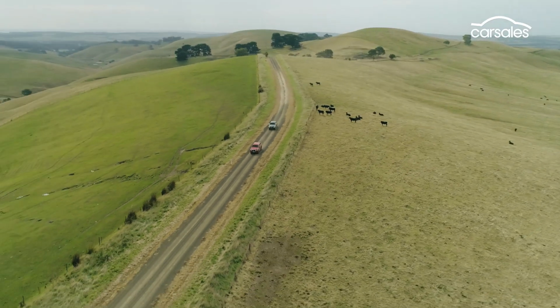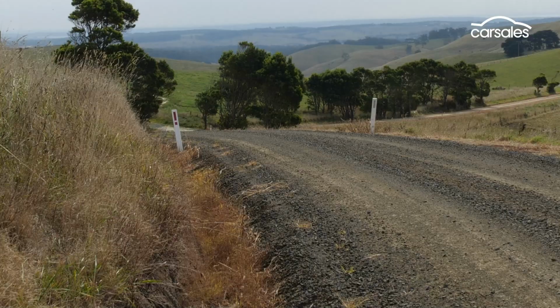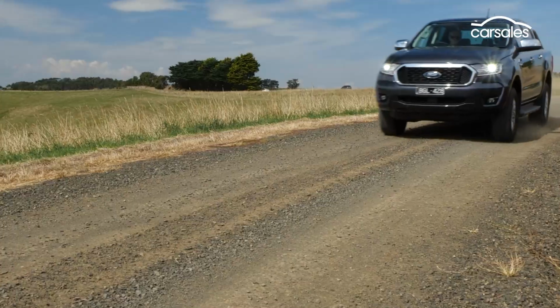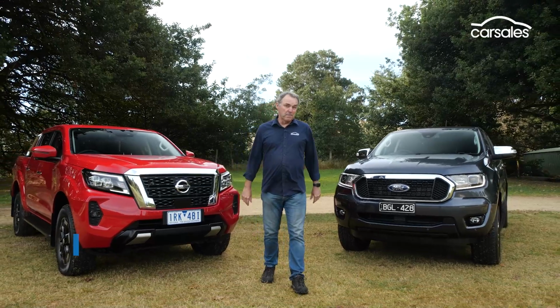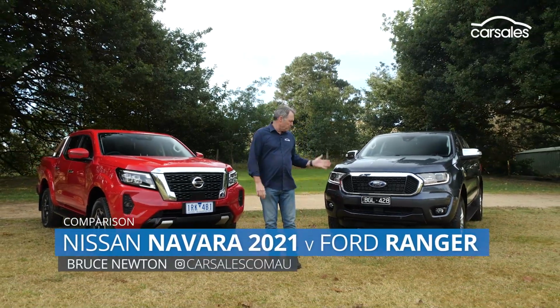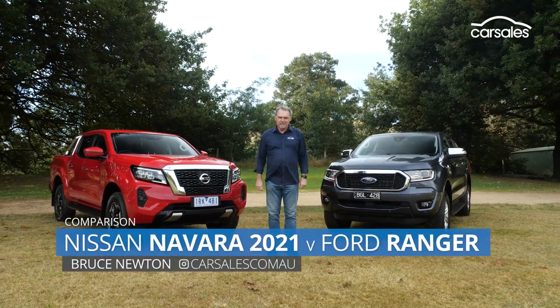There's been a flood of new and significantly updated 4x4 dual cabs hitting the Aussie market of late. The latest to arrive is one of the biggest and best names in the game, the Nissan Navara. But is it good enough to take on the biggest and best ute of them all, the Ford Ranger? Let battle commence.